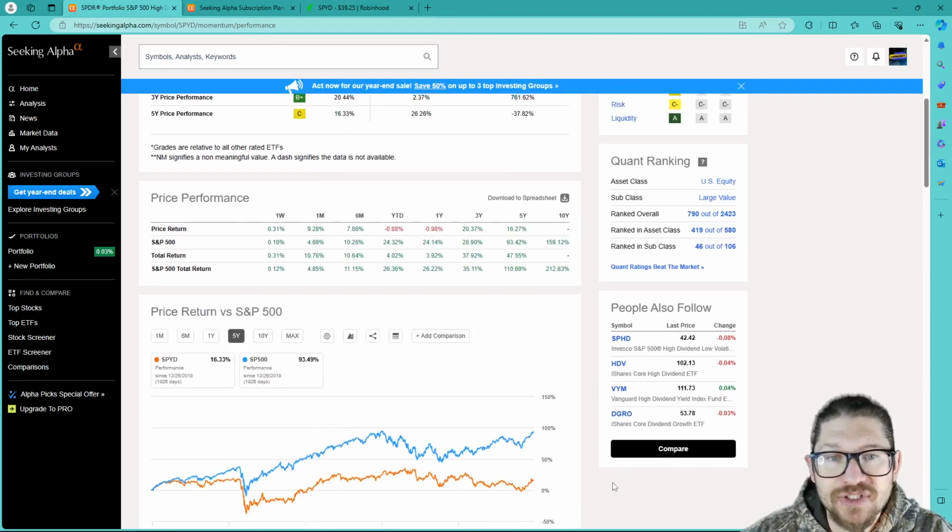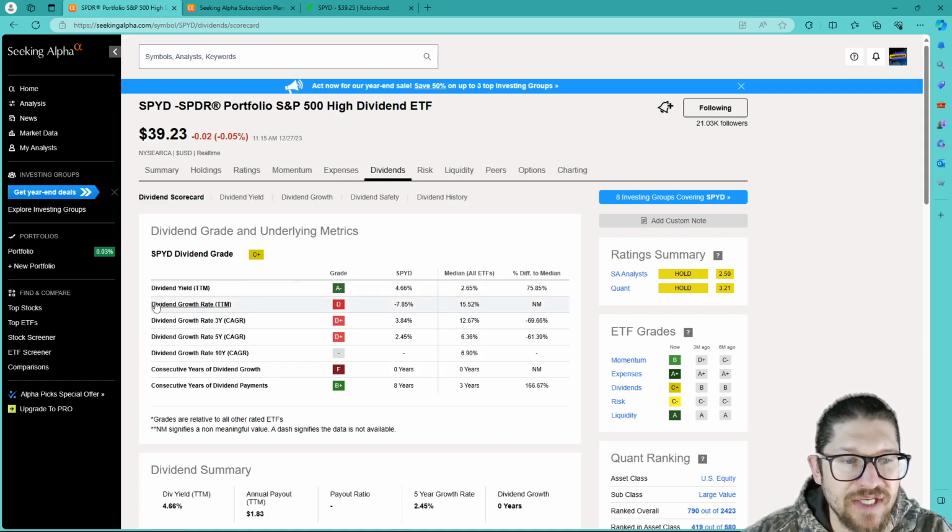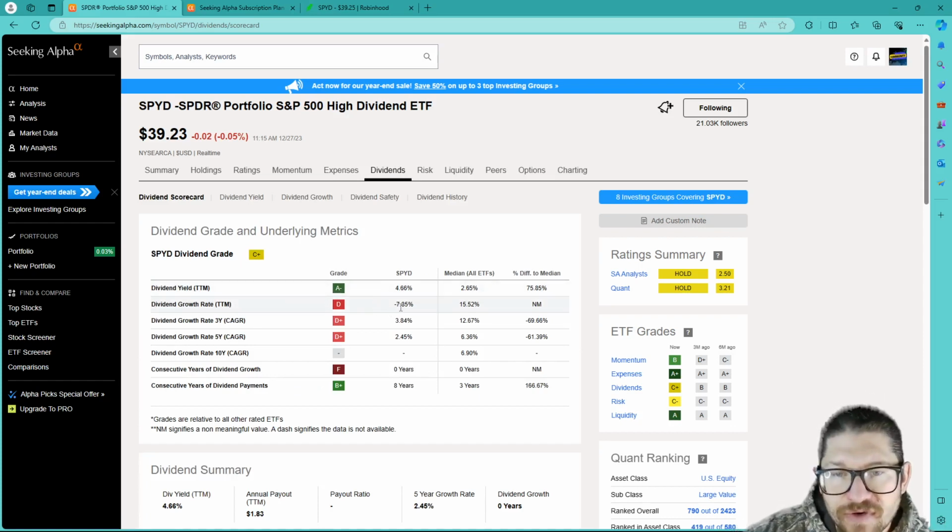And Seeking Alpha just has so much content. I mean, we could do hour-long videos. Expense ratio A+, because they do have a very low expense ratio at a 0.07. Dividends, their dividend yield is an A-. They have a 4.66 dividend yield.